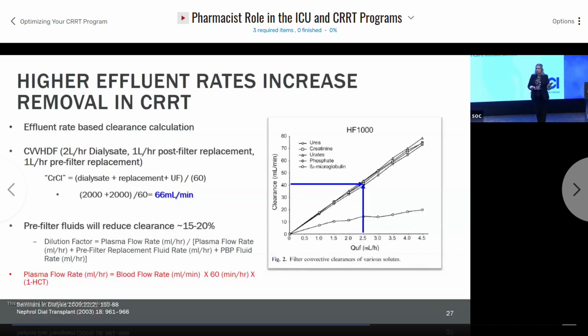This patient does have pre-filter fluids. We know it reduces the convective clearance. I've provided that equation here. However, this is very challenging to operationalize at the bedside. So we do not include this into our assessment of the GFR of the prescription.